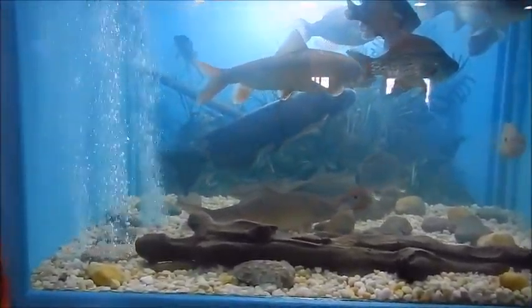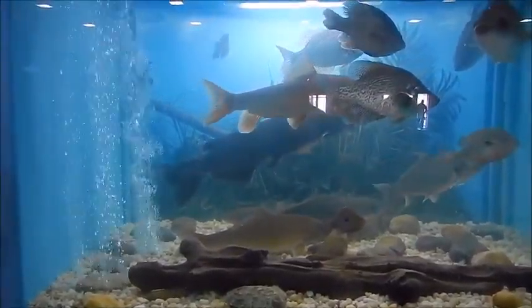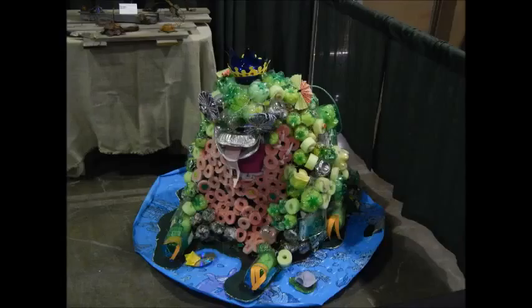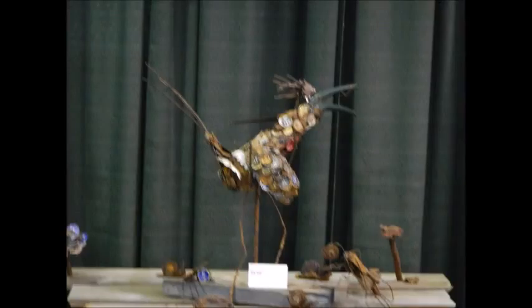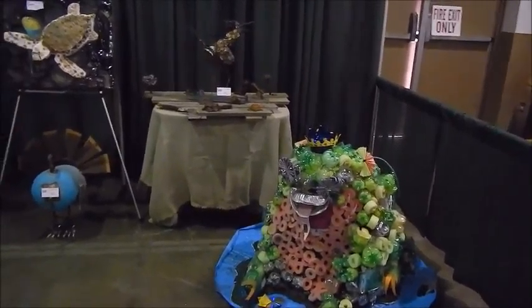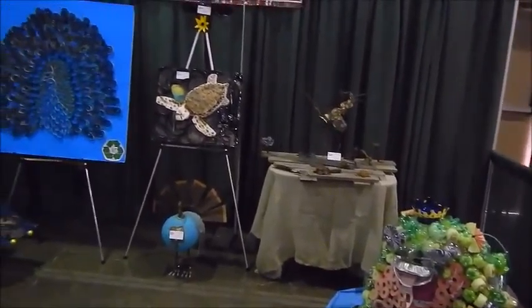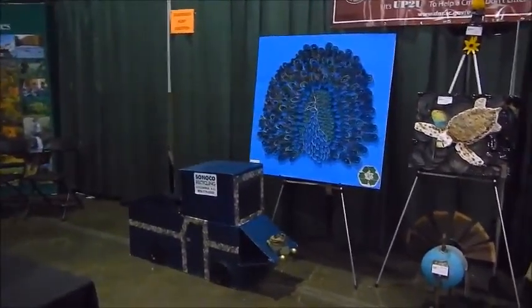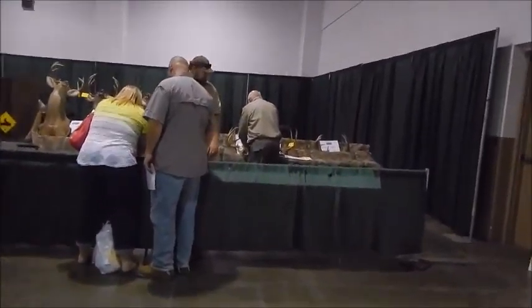Here's the boat thing right here. We got a place on the roof, we got a canal. Okay, I took a few pictures of some of the stuff here. That just shows you what you can do to recycle. And all you have to do is just be willing to do it. And they also do antler scoring.